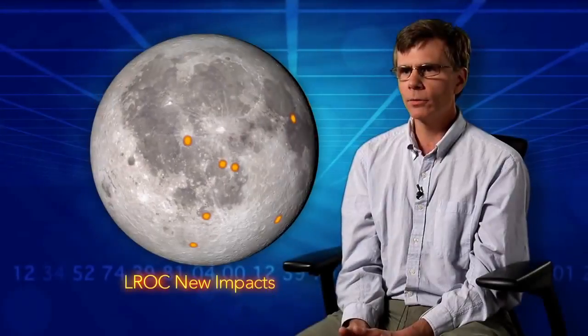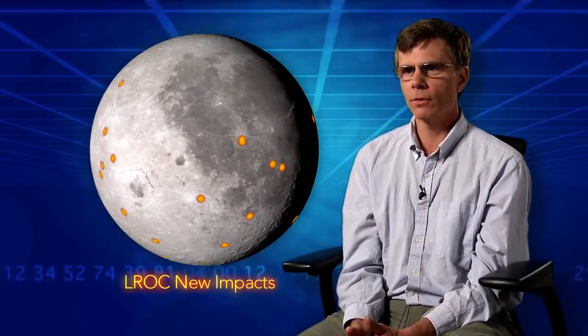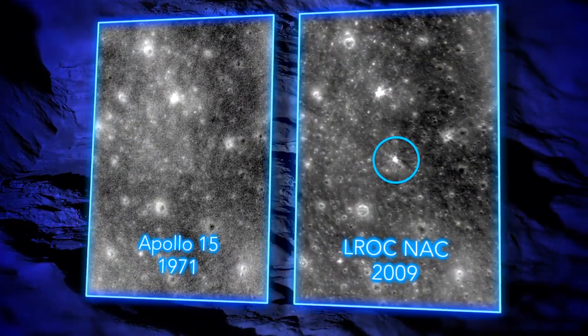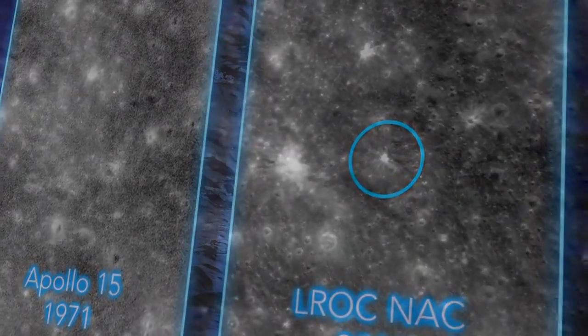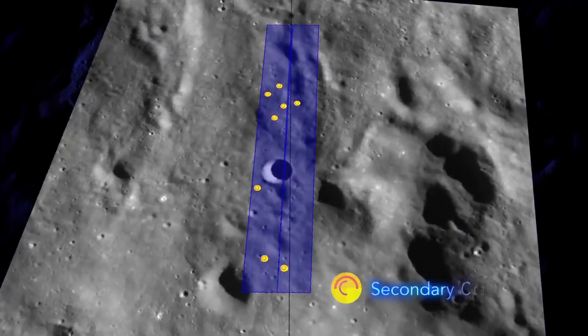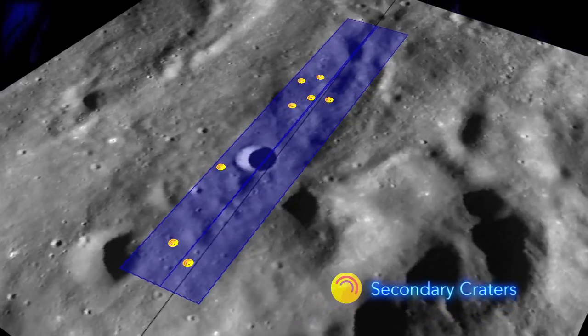Many of them are too small to really know for sure if they're craters or if they're secondary craters. But we have found over 25 that were absolutely positively confirmed craters. You can see the rim and the ejecta. And we've also made this amazing discovery that we find secondary craters related.